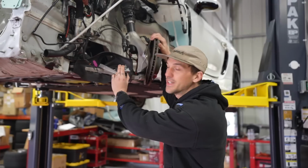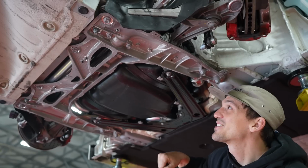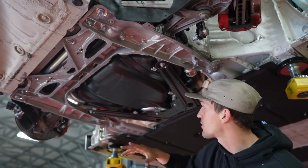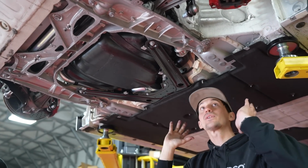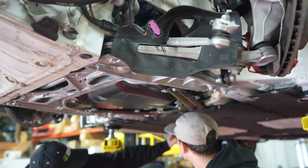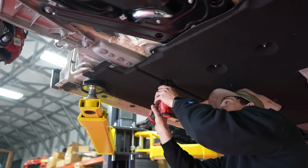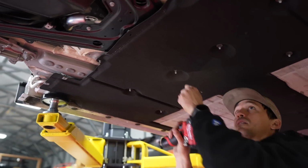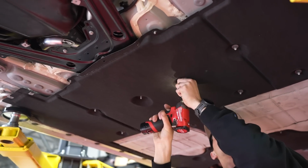Day number 2 of disassembling the 981. So today we're gonna be removing the entire subframe, dropping the fuel tank, everything, getting this front tub basically bare. We have one major portion of the car left before we can start the repair. We've got to remove the front subframe and fuel tank. Doing this will allow us to get a better look into the front end and suspension in case of any damage.